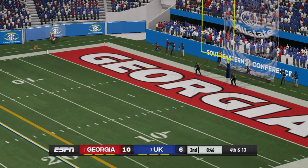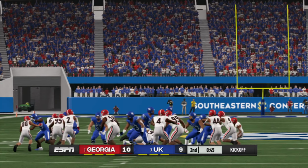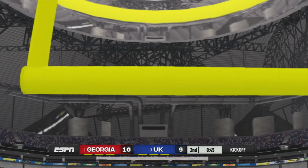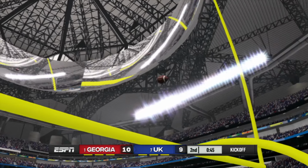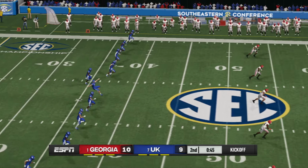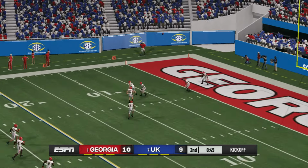The kick is away. It's long enough. And he got it. And he's got to be happy about that kick. Oh, no question. This kid is just a solid kicker. So our score, Georgia 10, Kentucky 9. Kentucky lines up for the kickoff. Sends it sailing downfield. And it goes into the end zone, down for a touchback.